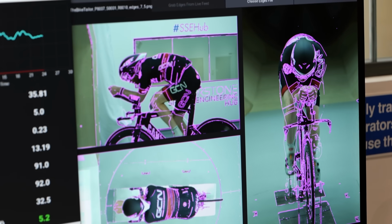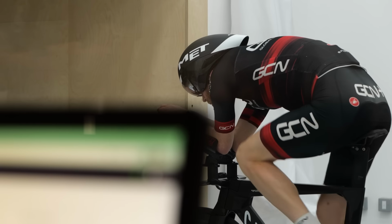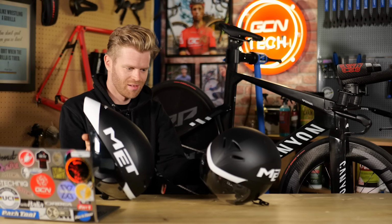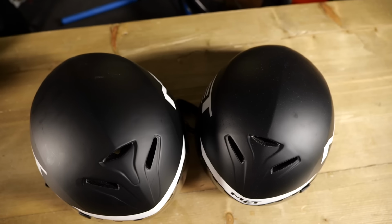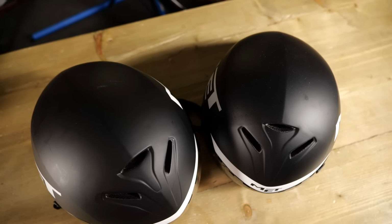This seemed counterintuitive to me, because a large is more frontal area, it's bigger, and I don't need it. But when we tried the large over the medium, which I've got here, you can see the size difference in the two. The large is considerably bigger. We found that the large was actually faster.